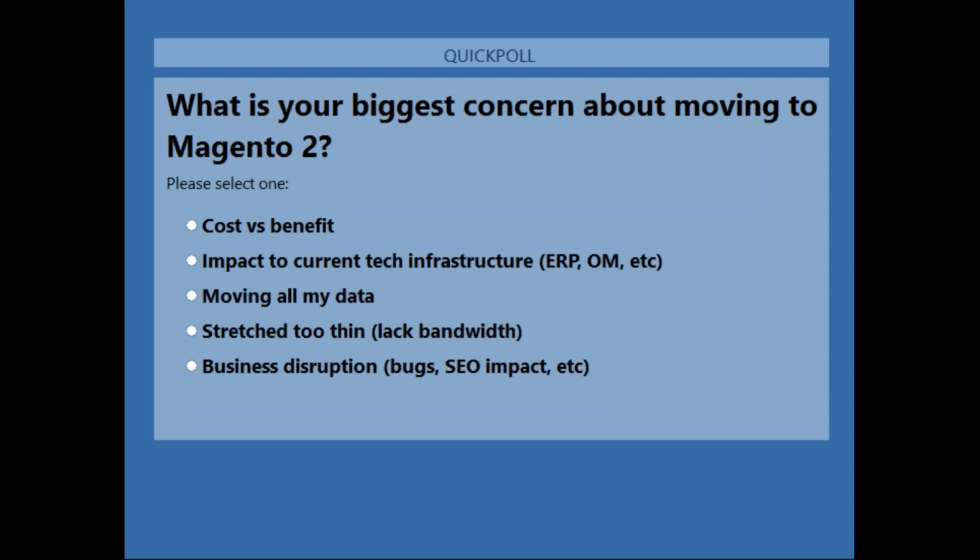So there may be bugs that impact sales, your SEO may go down. So just use your best. If this doesn't fit you, if you're already on Magento 2, this doesn't apply. If you're not migrating, it may not apply, but give us your best answer. All right.